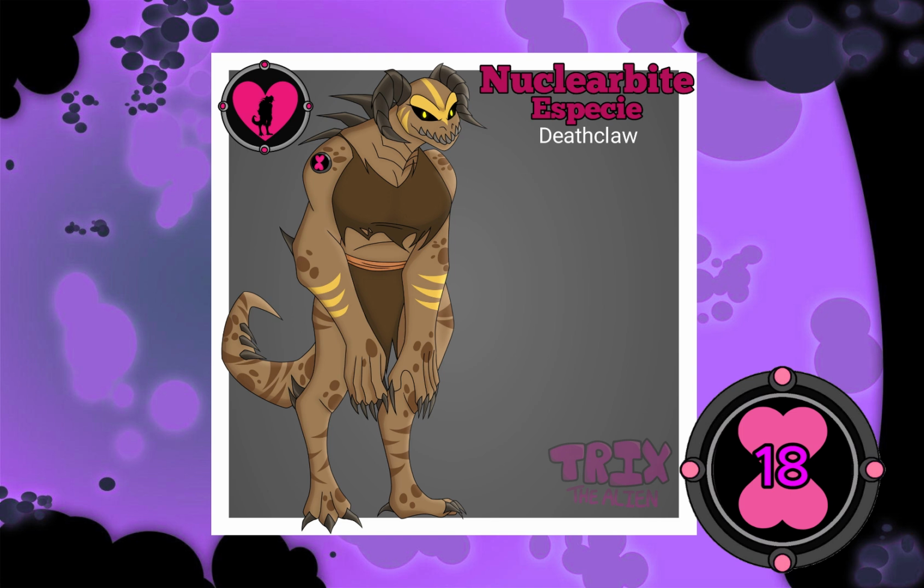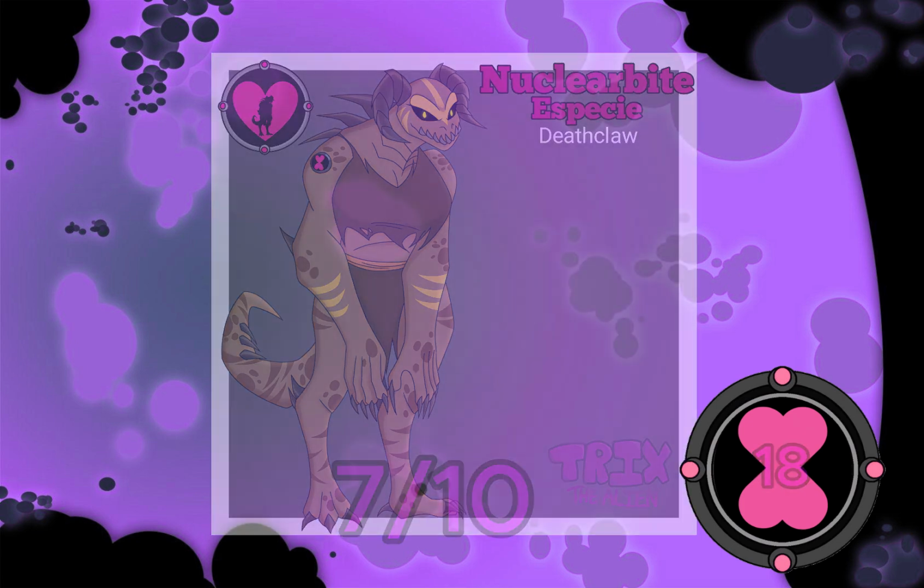I like the markings on her face, and of course the rest of it is just Deathclaw stuff. Tail's nice, feet, hands, everything, I like it. And the Trix placement on the shoulder, nice, I like it. I'll definitely give this one probably like a 7 out of 10 at least.